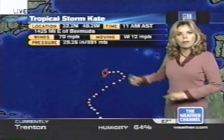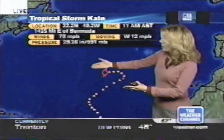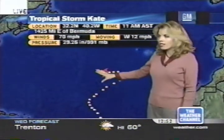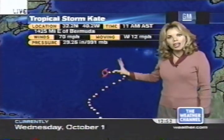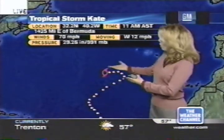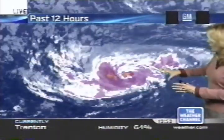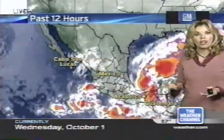And as we go a little bit farther out into the Atlantic, we can tell you about Tropical Storm Kate. Winds at 70 miles per hour. Movement is now to the west at 12 miles per hour, and we're thinking that the shear that it's been encountering may start to lighten up, and so it could actually regain some strength and continue to move over the very warm waters of the Atlantic. So that remains to be seen exactly what's going to be happening with Tropical Storm Kate, which has held itself together even though it's been encountering all of this shear, and it could actually start to re-strengthen over time as it doesn't encounter all of that shear and continues to move over the open, warm waters.